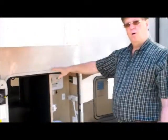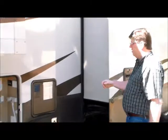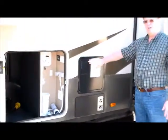On the front living floor plan, which is what you're looking at here, the basement tends to be a little bit smaller, but what they did was they gave you an extra basement storage in the back. 12-gallon quick recovery hot water heater.